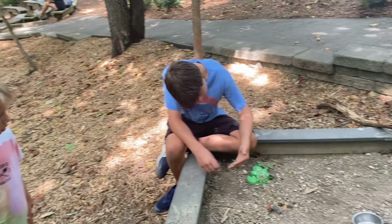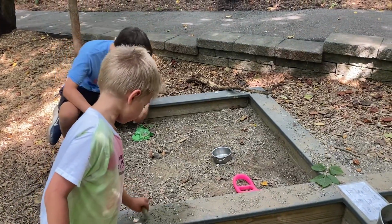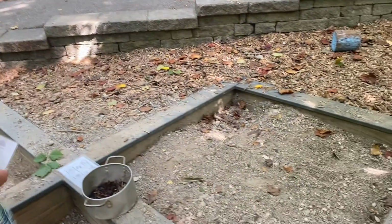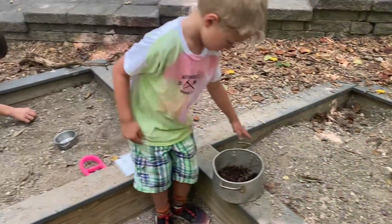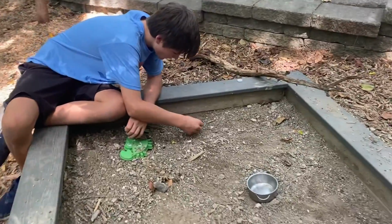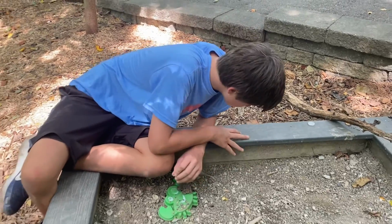This area is really cool. You can find sharks' teeth and fossils. They brought in a bunch of sand and stuff from the bottom of the ocean and filled these two little areas, and you can sift through and find shark's teeth and all sorts of cool things. Pieces of coral. And whatever this is, I don't know, it looks like a bone of some animal.